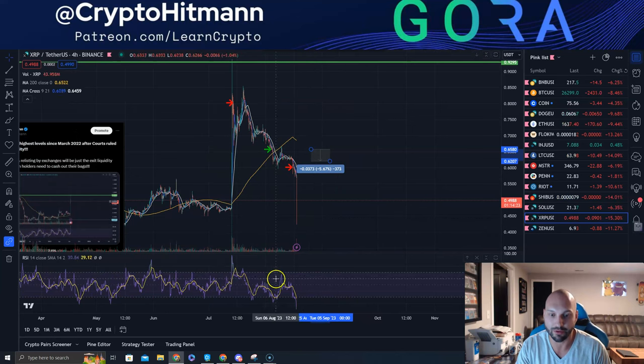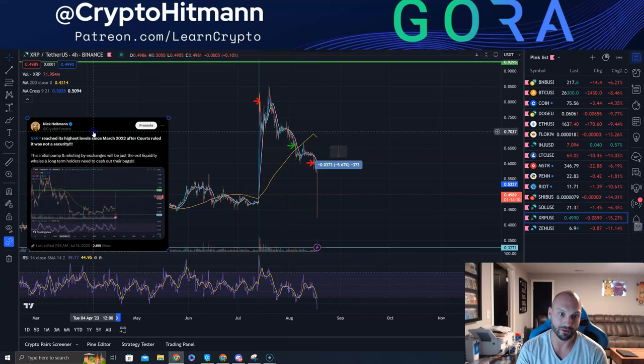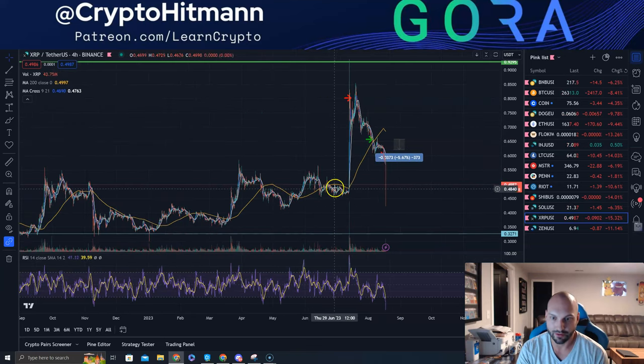XRP is not our favorite, but again, you don't have a bullish divergence. You don't have a bullish moving average cross, but what you do have is some bullish news that XRP is probably not going to be considered a security. XRP is going to continue to build, but it took out all these lows. I'm going to go ahead and delete this tweet. Took out all these lows.